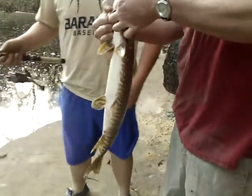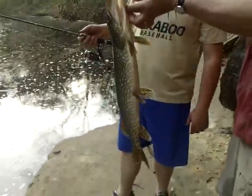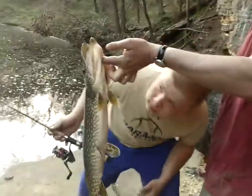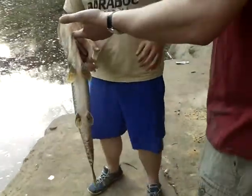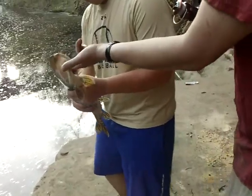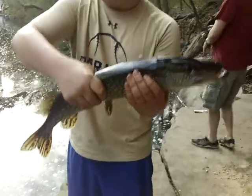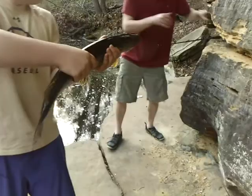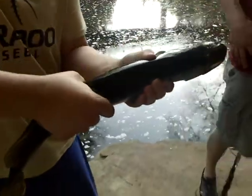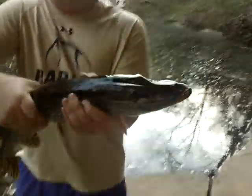All right. This right here, guys, is a nice pike. See the color on this bad boy? Hold the shot, hold the shot. All right, guys, you see this? How long do you think it is? Probably 20. Probably 25. 23. 23, 25, guys. Nice fish right here. All right, let's get a release on this guy.